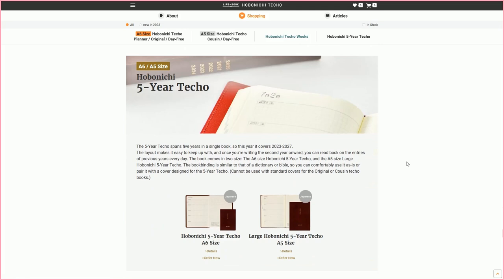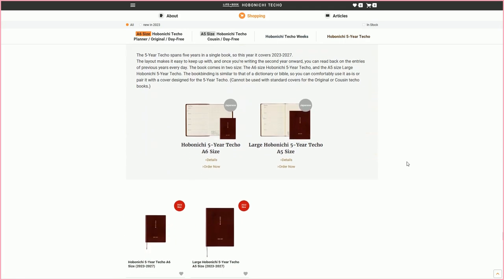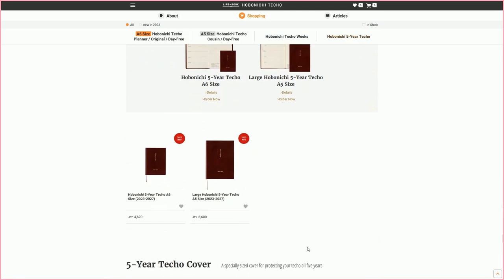And then we've got the 5-year techo, which looks like a Bible to me. It does have this very thin paper that could also be reminiscent of Bibles. I'm not the most religious person ever, but we're not here to discuss that. Now, this is the 5-year techo. We've got the two sizes. I'm not getting this one this year. It's just too overwhelming for me.